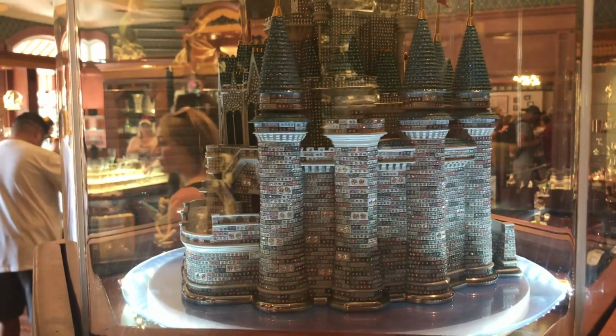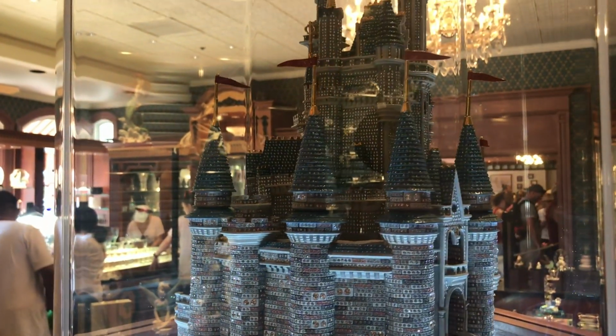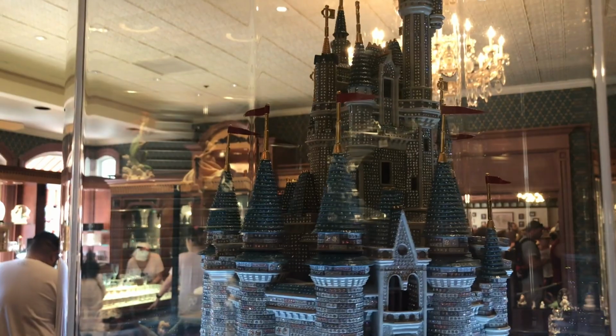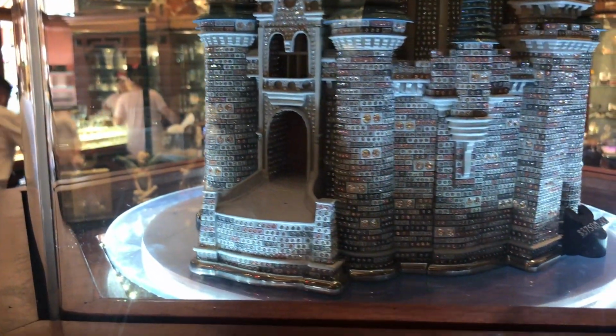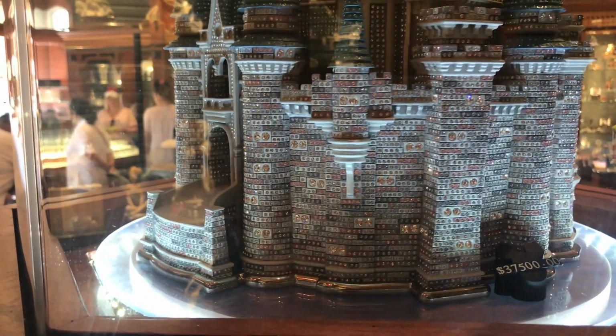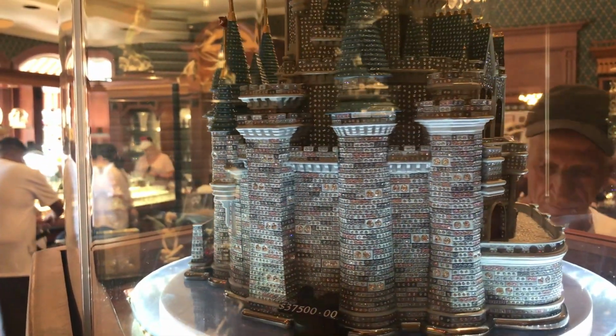And what's even crazier, I just talked to the cast members and one of the artists, and they made 50 of them. They were limited edition, and they've sold 30 of them. That means 30 different families have spent $37,000 on a crystal castle. They said right now the only one on display is at Magic Kingdom, but there are still 20 left in the universe, so you can order it from any of the Arribas Brothers shops. There's the one here, there's the one at Magic Kingdom, and then there's the one at Disney Springs.